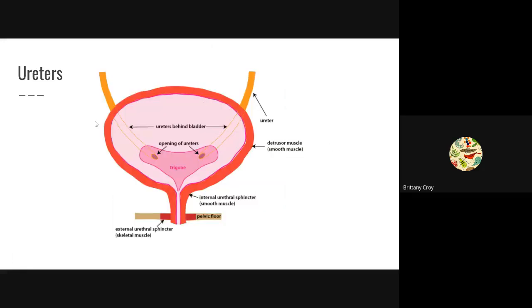I like this image because this shows us that the ureters actually enter from the posterior side of the bladder. That means they enter the back of the bladder. Why do you think that might be a good thing? Hopefully you're thinking about backflow and kind of like valves, because this positioning of the ureters prevents backflow. So we don't have urine in the bladder traveling back up the ureters.